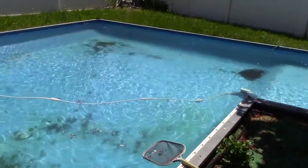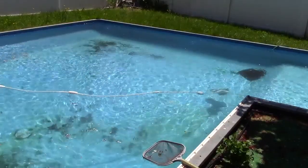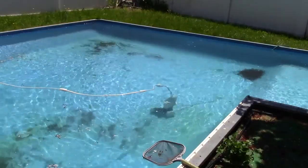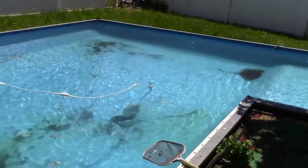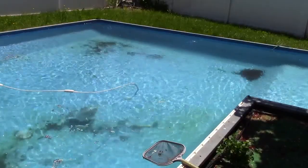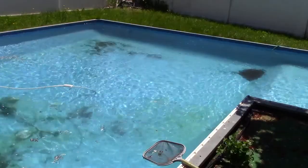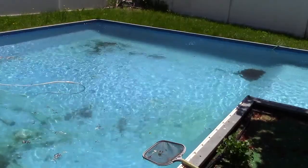And that's it. It's pretty much some more of letting Robot run, letting the filter run, manually vacuuming once in a great while, get rid of more of the green, backwashing, putting in shock, putting in chlorine tab.